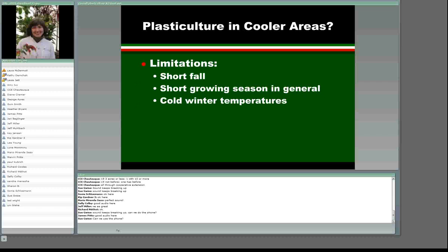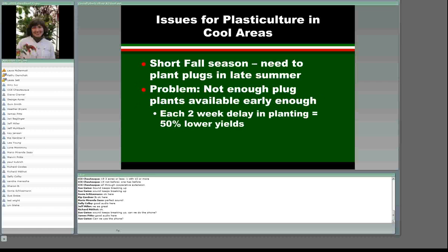So issues on that short fall season, if we are using plug plants, one of the first field studies we had done was looking at planting date, and that's what we often recommend people do when they're considering trying plugs in a plasticulture system, is determine their optimum planting date. For us in central Pennsylvania, which at our research farm is hardiness zone 6A, just to give you an idea of where we're starting from on this, we needed to plant our plants by the middle of August.